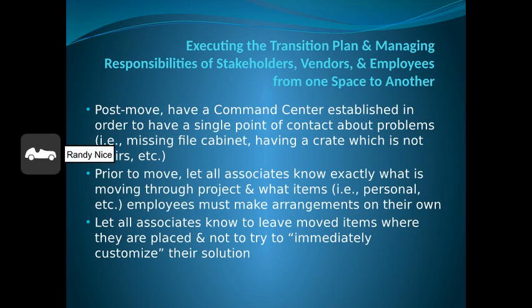Once the move has taken place, hopefully somewhat successfully, have a command center established in order to have a single point of contact at the new location where people can come for missing file cabinets. If they have a crate that is marked for somebody else's room, it's just a good gathering place, a central location that everybody can come to with papers to fill out so they can identify to the people, here's what I'm missing or here's what I have that doesn't belong to me. It's all important because there is a lot of chaos, so it's a good structure to have in place, in a very uniform manner, with the associates knowing exactly where it is, how to fill things out, and the timeline for getting back to them with their answer.